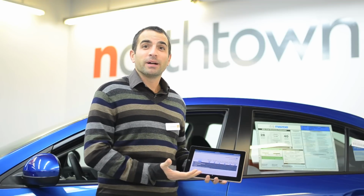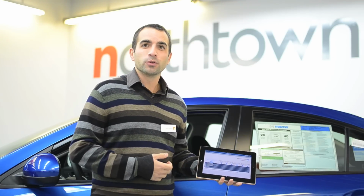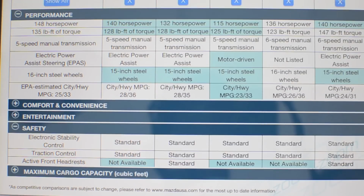As you can see from my iPad, the Mazda 3 SkyActiv offers much more than the competition. Here's just a few examples. As you can see, we pulled up the top 5 competitors to the Mazda 3. And the Mazda 3 SkyActiv gives you 155 horsepower and 148 foot-pounds of torque. That's between 15 and 40 more horsepower compared to the competition. In addition to that, Mazda 3 comes standard with active front head restraints, where 3/4 of the competition doesn't even offer that as an option.